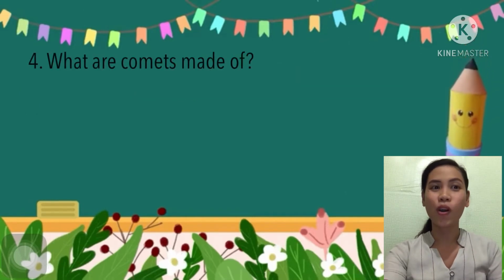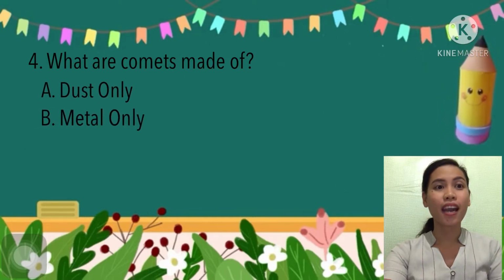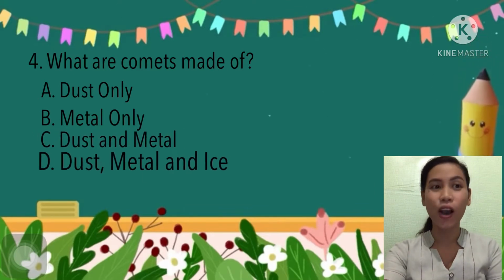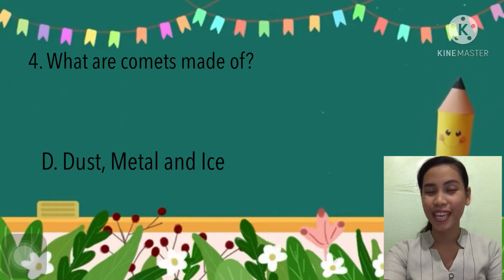Number 4. What are comets made of? A. Dust only, B. Metal only, C. Dust and metal, or D. Dust, metal, and ice? If your answer is D, you are right.